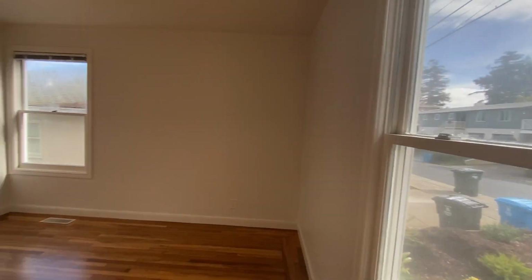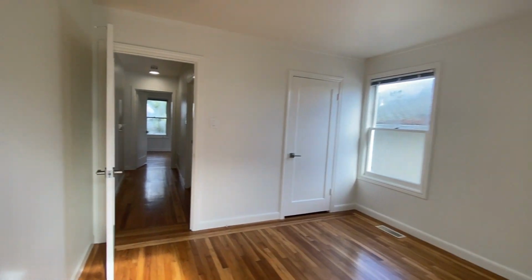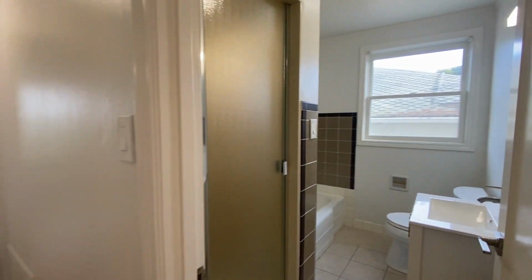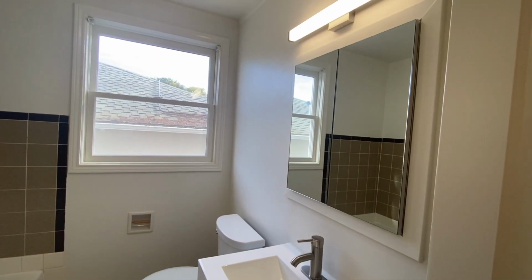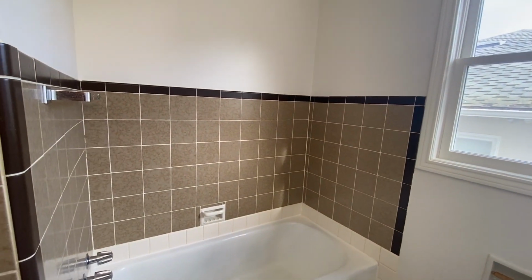Overlooking the front street, closet. We have bathroom with separate shower, new vanity, mirror, toilet and bath area.